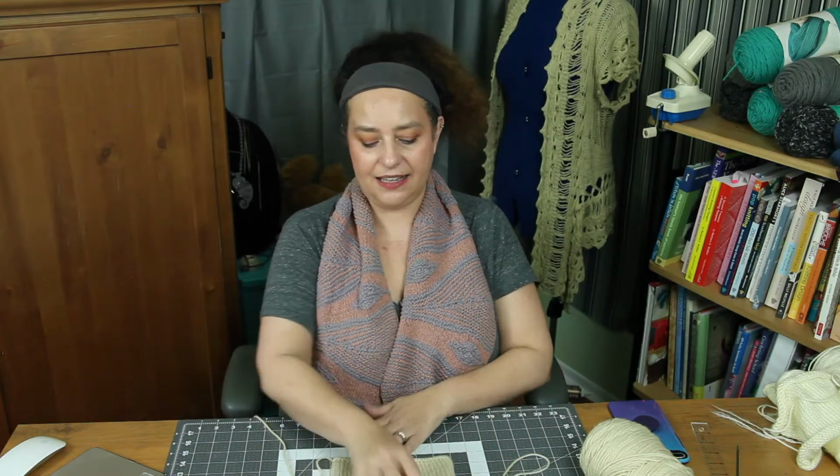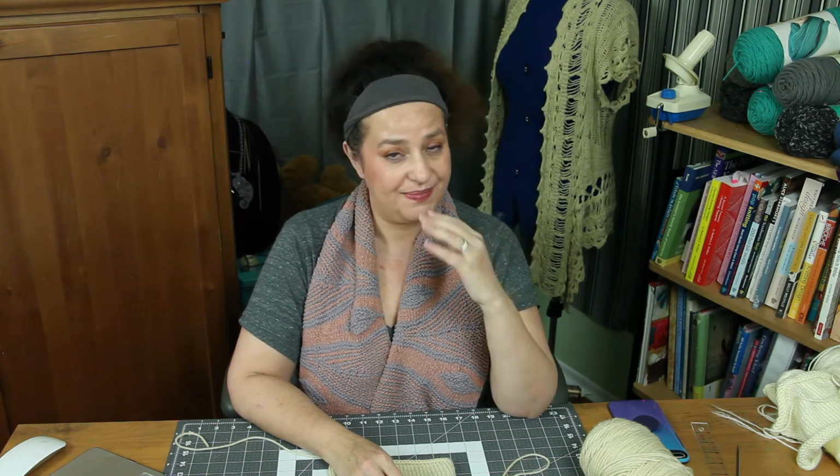And in terms of knitting with it, it was very pleasant. Like I said, it's soft. This is soft in the hand. It's not as soft as the Caron Simply Soft. It's not, but it's pretty damn soft.